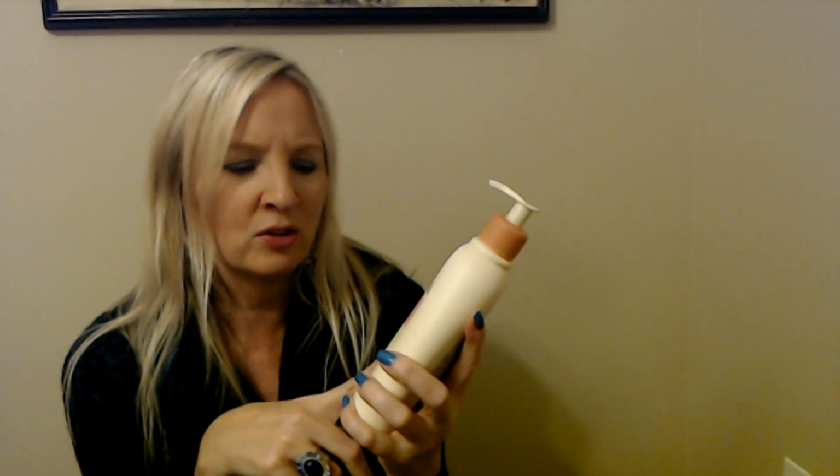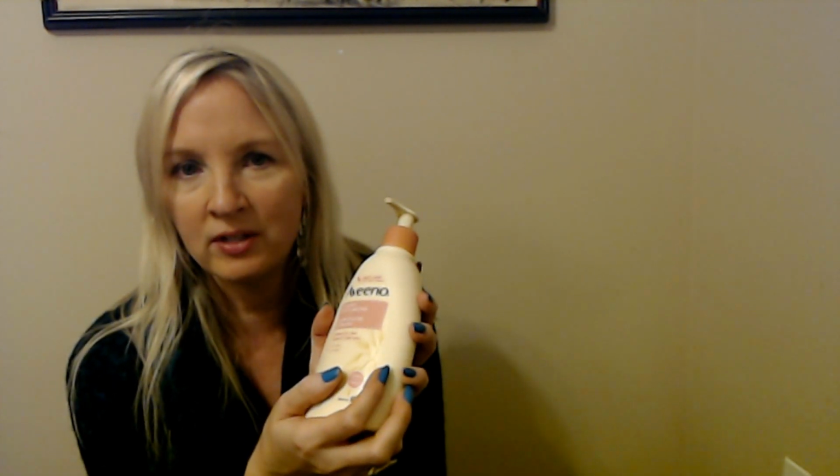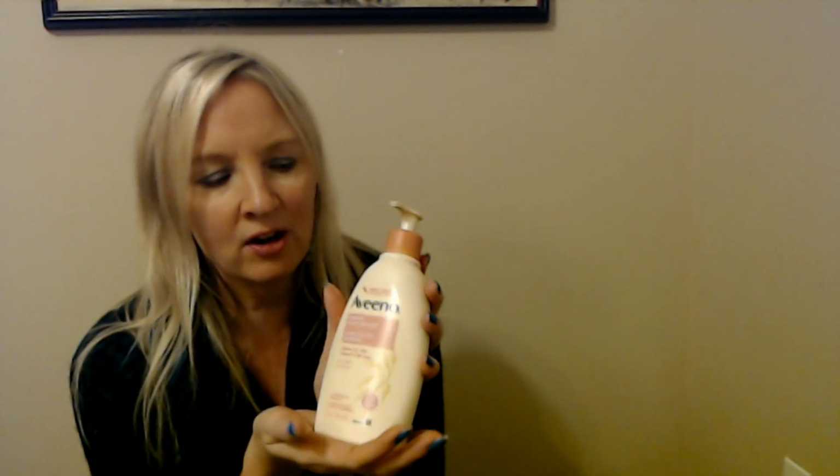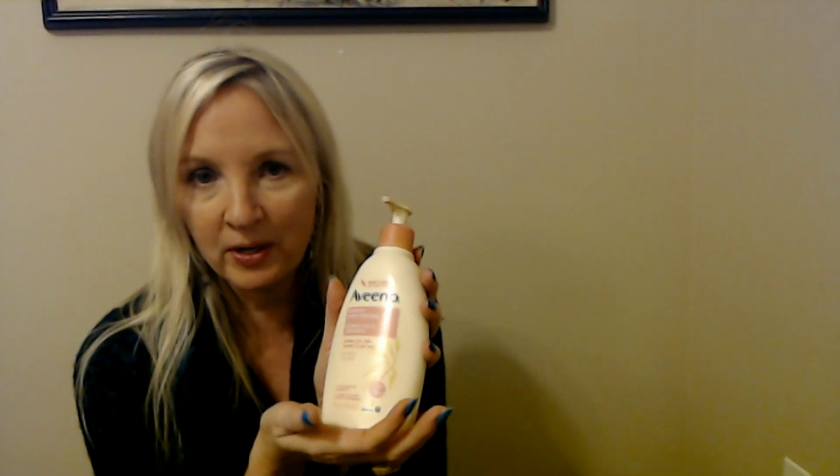I don't remember how much this was. It wasn't much, and it's a 12-ounce bottle, and this will last me quite a while. You can have nice smooth skin. You just have to remember to moisturize as often as possible, and it really does make a difference. And you'll start to see the difference before you know it.